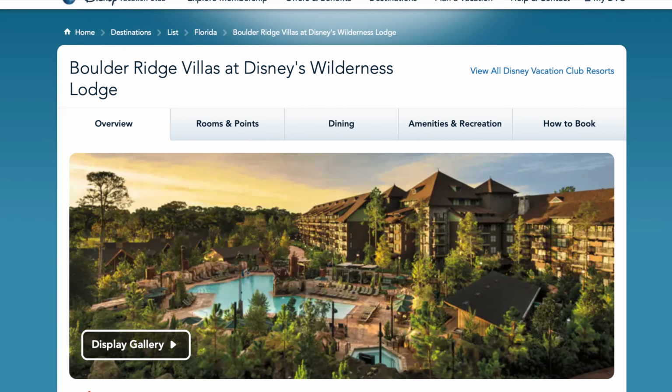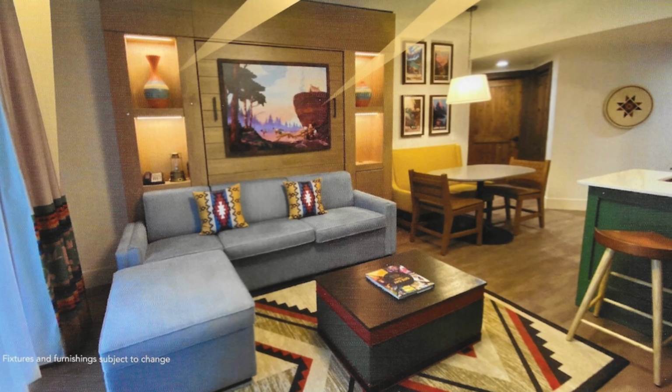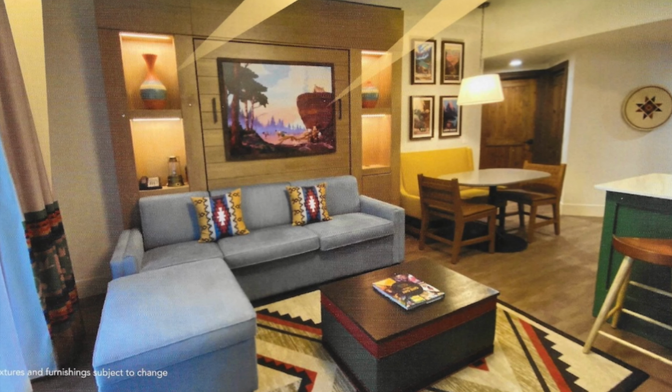So, number 1, which is behind schedule, is Boulder Ridge Villas over at Wilderness Lodge. We've actually never stayed here because they've been behind schedule for so long, and we've heard there's been people begging for these to be done. They were in pretty rough shape, and the pandemic didn't help much, but they have finally got back on schedule. And the new concept art that Disney released, they look gorgeous.